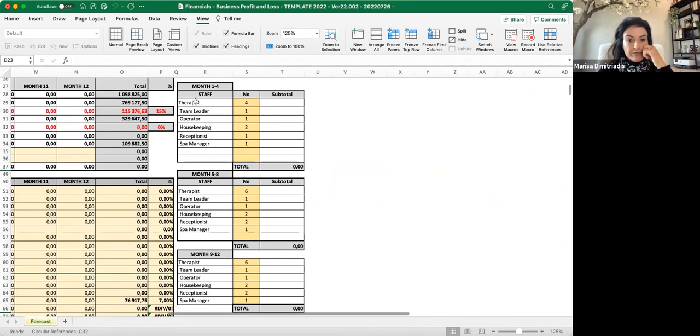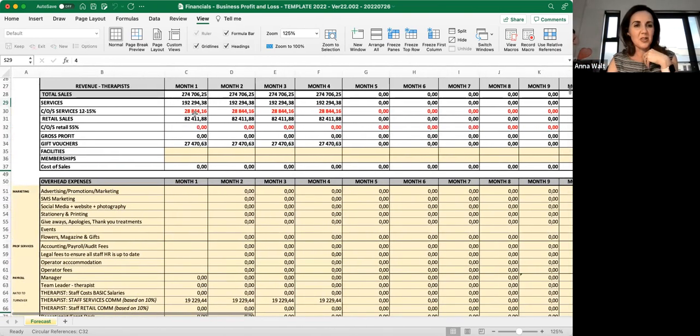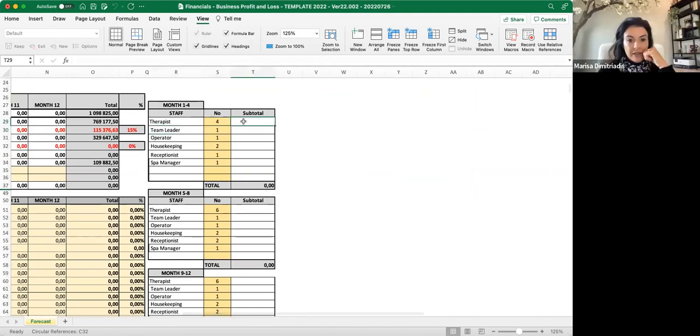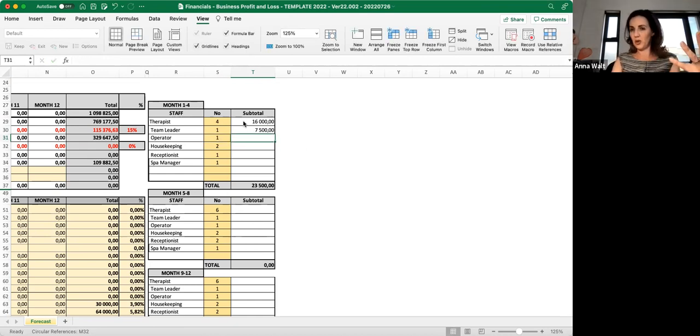Perfect. Okay, so here we're going to look at your staff complements. So we said you have 4 therapists now, right? Yes, 4 therapists and 1 team leader. Team leader, correct. Okay, so let's say your therapists earn 4,000 Rand basic a month, and your team leader, you only have 1 of them, but say she's on 7.5. And your operator, hang on, operator would mean, for example, the spa consultants.